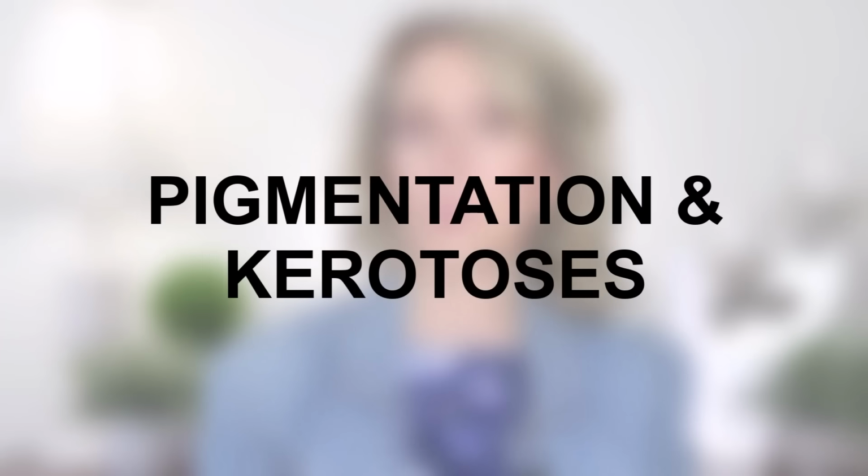So let's talk about pigmentation and keratoses. If you have sun damage or sunspots on your skin, and let's be honest, we were spending a lot of time in the sun without sunscreen in our younger years, then using castor oil to slowly get rid of that pigmentation can be an affordable alternative to more expensive methods.